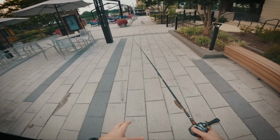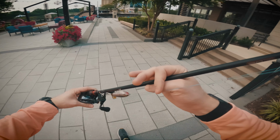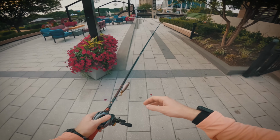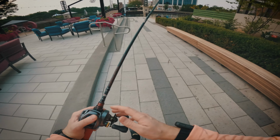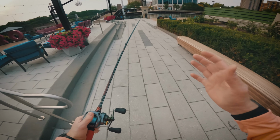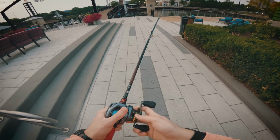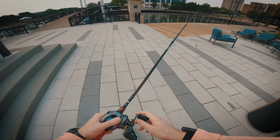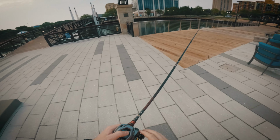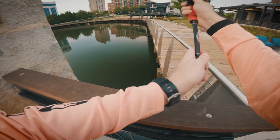I have lived here in Gaithersburg for about a year now, and I had no idea that there were fish in here. I've always wondered, but I've never really thought about fishing it until I hopped on FishBrain the other day. It's a downloadable app in your Android or iOS app store, and people have snagged some pretty good ones out of here. So let's give it a whirl.